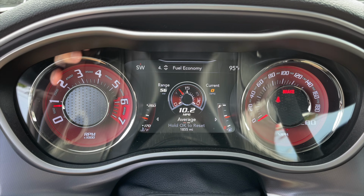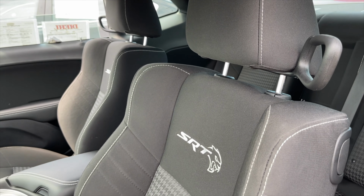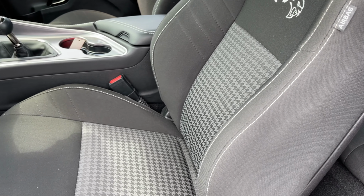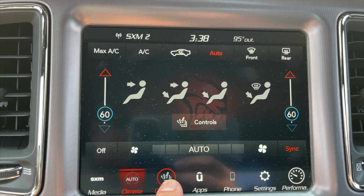Yeah, very comfortable. The seats have nice bolstering. As I said, these are the cloth seats, but they still have lumbar support and some power adjustments, but there's a manual backrest. It does have heated seats, even though these are cloth.